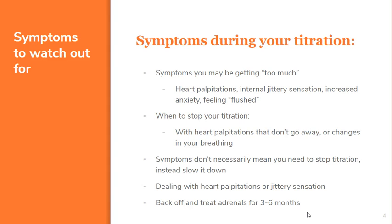So consider that also in your head, that once we get you to a dose, it doesn't mean you're going to stay there forever. It does not work that way. You might need to go up later. You might need to come down later. A lot of different things can change how your body interacts with the thyroid hormone once it's in your body. Okay, so that's the symptoms.